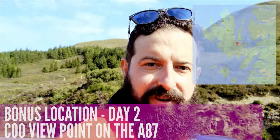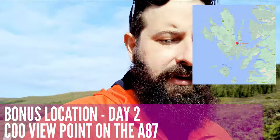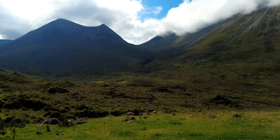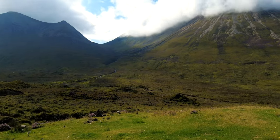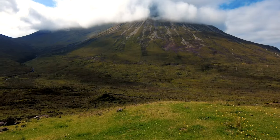So we just stopped at the side of the road on the A87 because we are going down to Elgol for sunset tonight and just taking a quick 10-minute time lapse of these clouds going over the top of the Cuillin Mountains. Absolutely stunning. Everywhere you look in Skye, it is amazing. Everywhere.